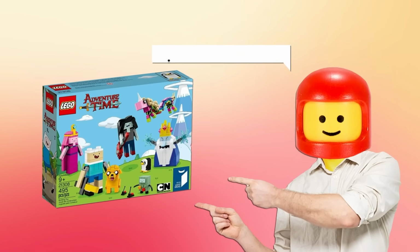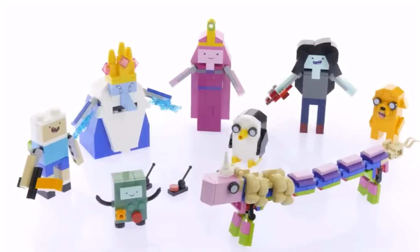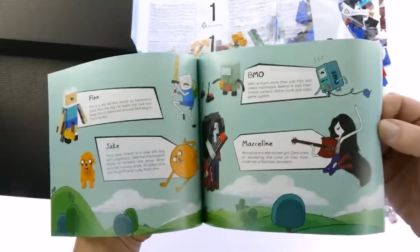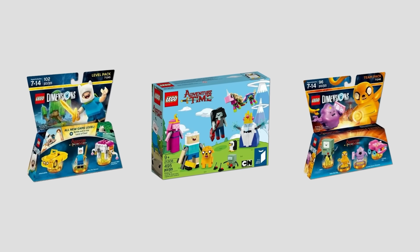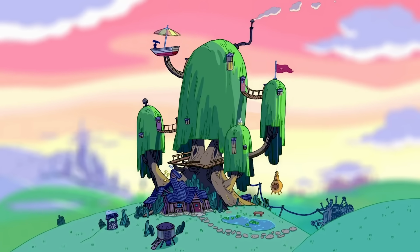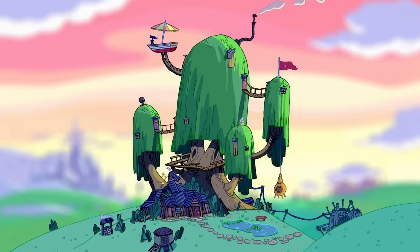I hate to say it, but it wasn't that great. This is the LEGO Adventure Time set from LEGO Ideas, and in my opinion, it could have been way better. Instead of another product made up of characters, I think LEGO should have made a set for the treehouse that Finn and Jake live in. That would have been way cooler.